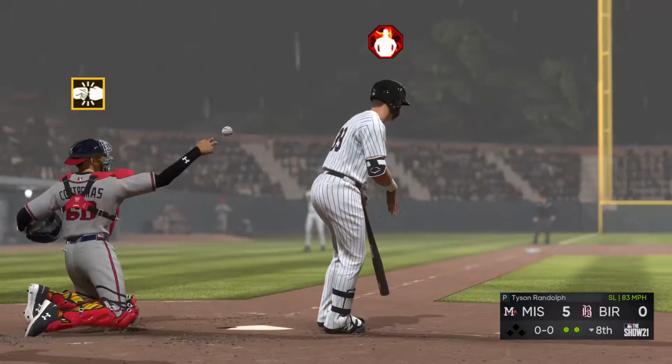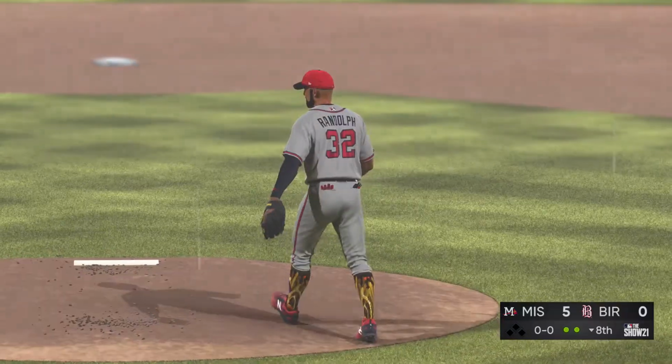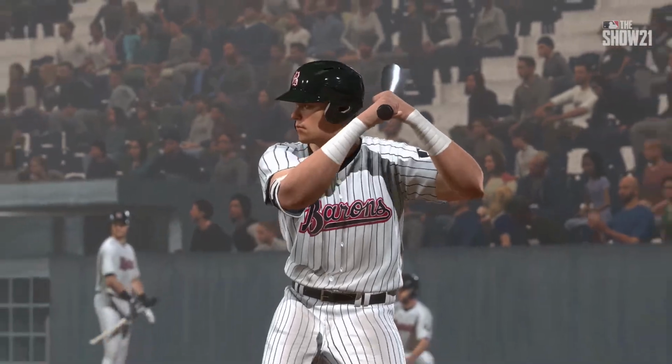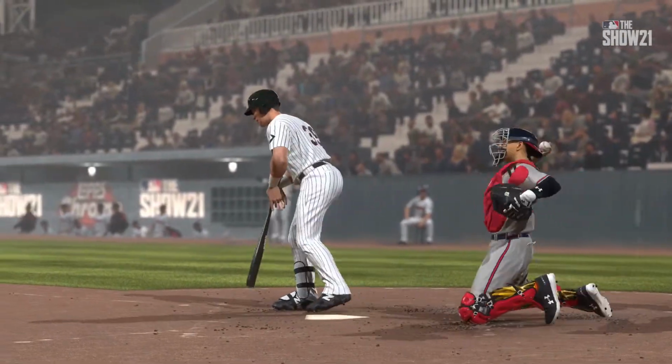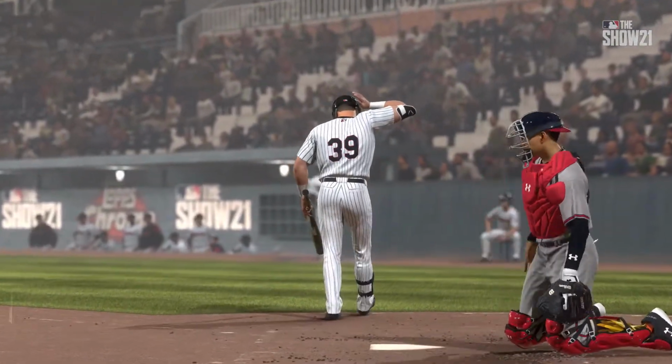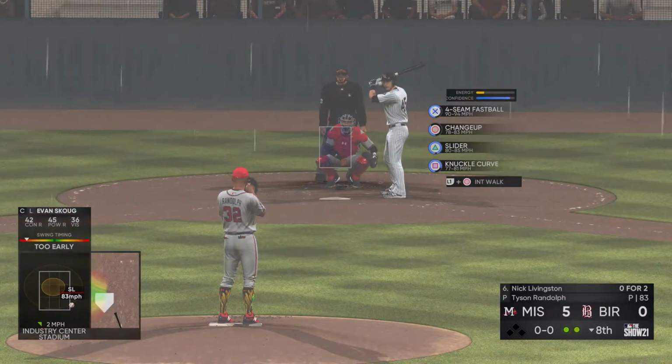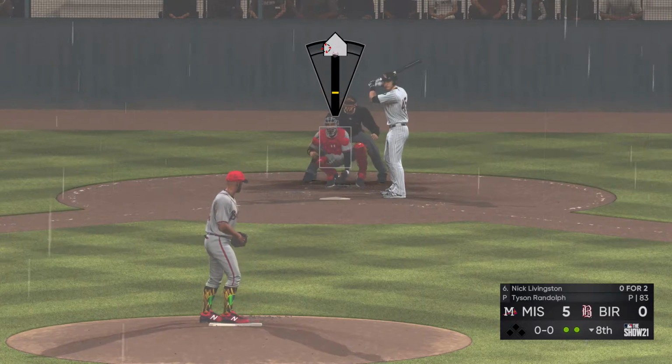And he finally wins the battle as this is swung on and missed for the second out. Really good late bite on that slider right there. The best ones have that late action that just darts at the last minute. They're so tough to get the bat on, and when you've got that good slider going, it's a great strikeout pitch. Next, it'll be Nick Livingston.